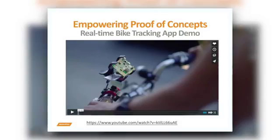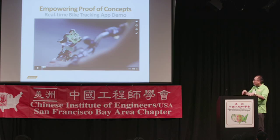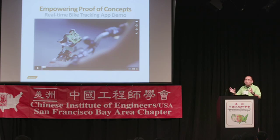The next one is a bicycle tracker. Because our chipsets contain GPS and GPRS, you can communicate your position to the cloud. We had a developer use our board to create a bicycle tracker installed on the bicycle, allowing the data to be sent to the cloud, so you can visualize where the cyclist is around San Francisco. And I'm going to show a video.